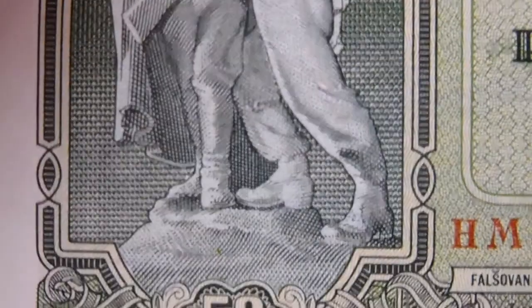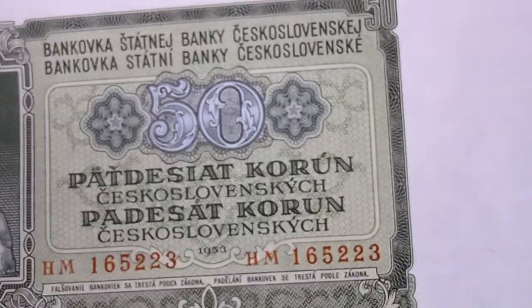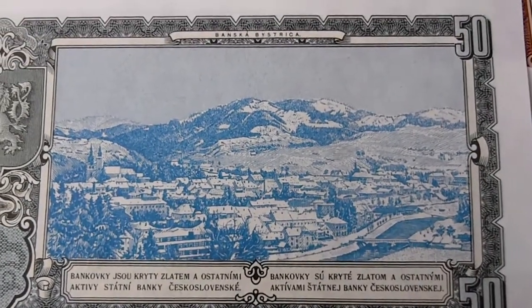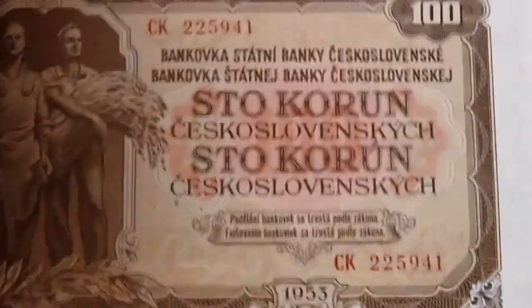Then we have green 50 crown note, with soldier and civilian. On the back is Slovak town Banská Bystrica, where the Slovak National Uprising was declared on 29th of August 1944. And the last note is 100 crown.